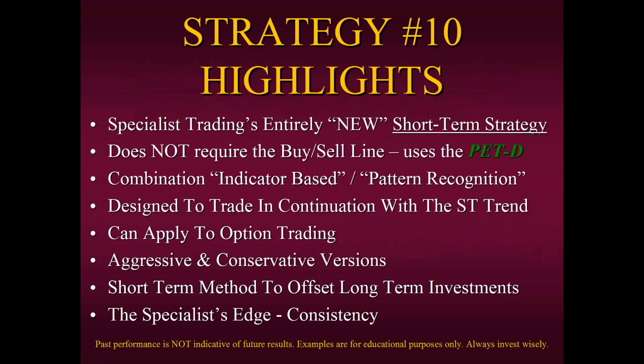Now, we also know that we have a lot of students in our database who are midterm to longer term traders. They're saying, Steve, I'm not concerned with the short term views of the market. I'm really here for the long run. I'm here to manage my IRA or to look at my long term portfolio. That's fine. And our methods work on those as well. But this is a great way to offset your long term investments as a hedge if you'd like. So this is a great way to have a shorter term method to offset your long term investments.